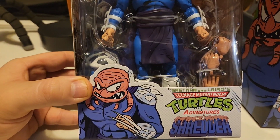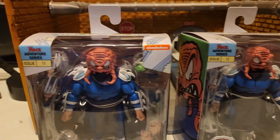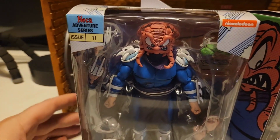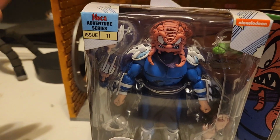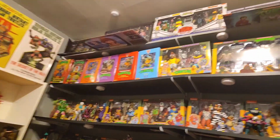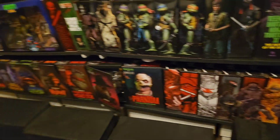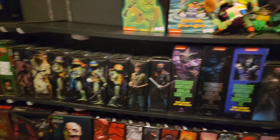If you guys are aware, I don't usually do reviews on Neca figures. That's why I bought two of these, simply because I do want one out of the box. Because like I said, I'm a big Shredder guy. If you look over here, I got Shredders all over the place. You got all my other Turtle stuff just to see that I'm a big Turtle fan. I got all the Ronin figures, all the horror ones over there.